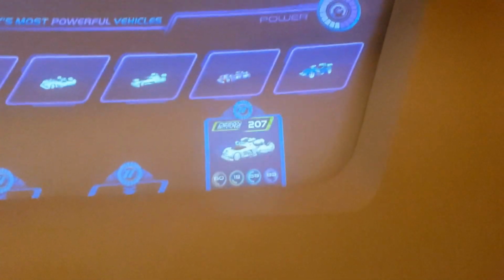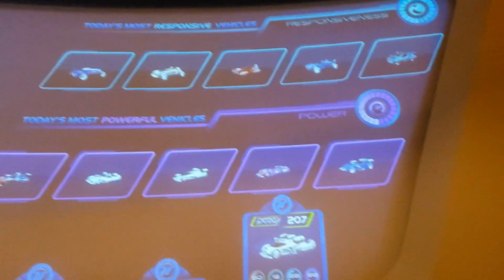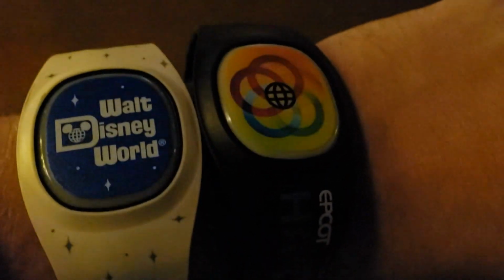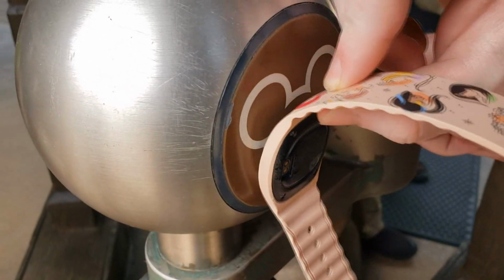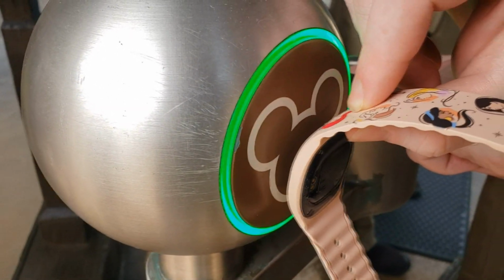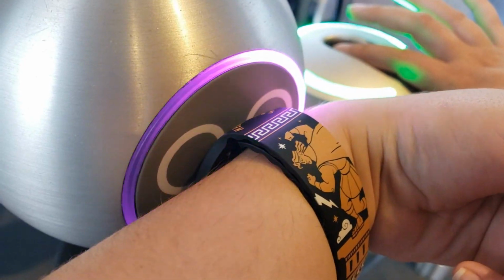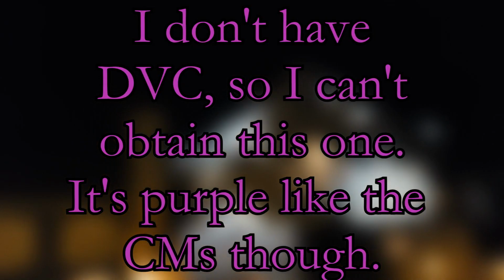Now, there are a lot of little pieces of functionality for the Magic Band Plus across property. At all 4 theme parks and the 2 water parks, you can use your Magic Band Plus to tap in at the gates. This actually has one of 4 light-up effects on the turnstile, depending on if you have a regular ticket, are an annual pass holder, a cast member, or a part of the Disney Vacation Club.